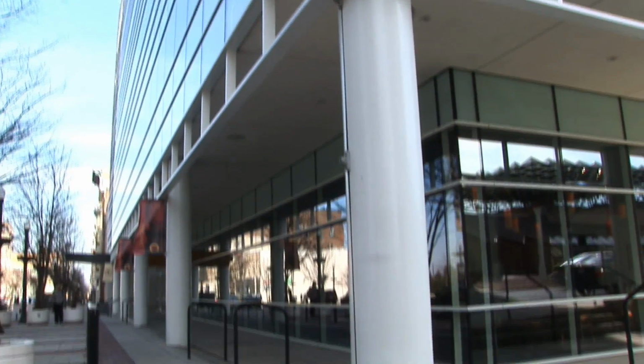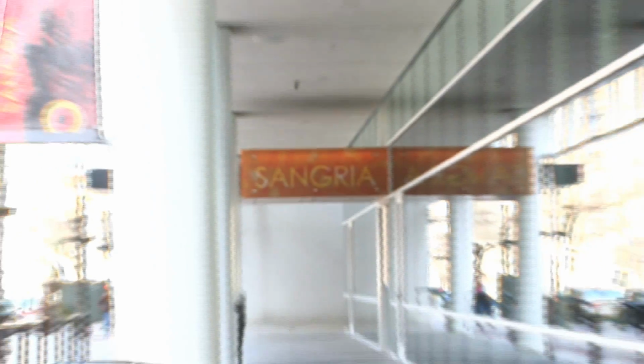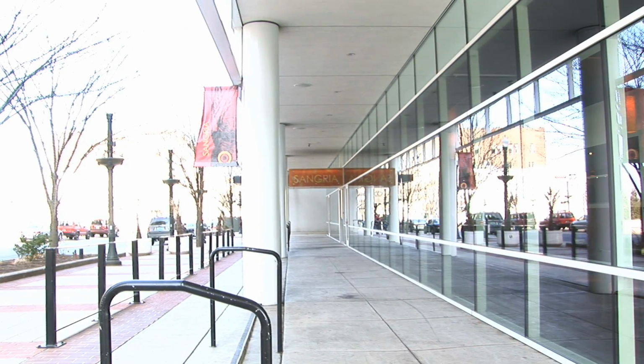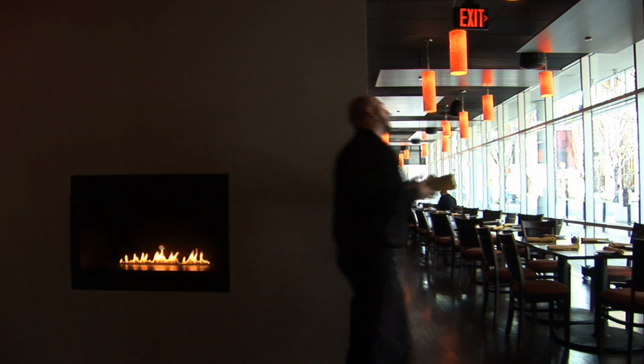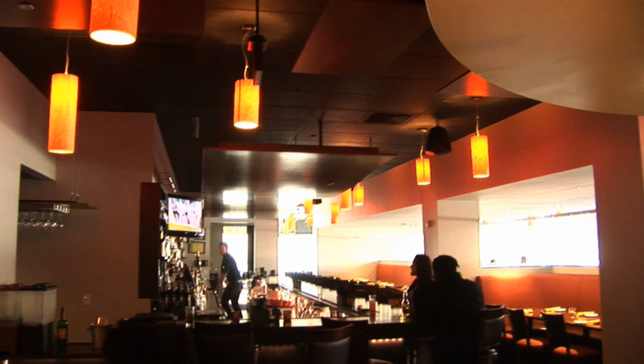Sangria is on the bottom floor. It has windows all around to see the outside in. There's a patio outside so people can stand outside. The models will come down the one side of the restaurant, go towards the back at the long runway part, turn around and go back out by the bar.